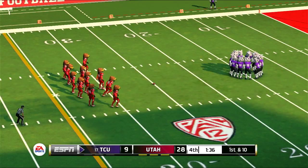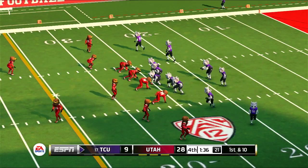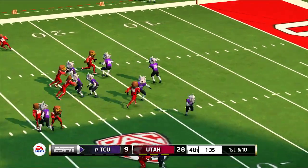Well, the coaches are going to want to go back to work, and the players are not going to want to show up in the film room. They're going to be hiding after this performance. This was embarrassing. Less than 2 minutes in the fourth quarter.